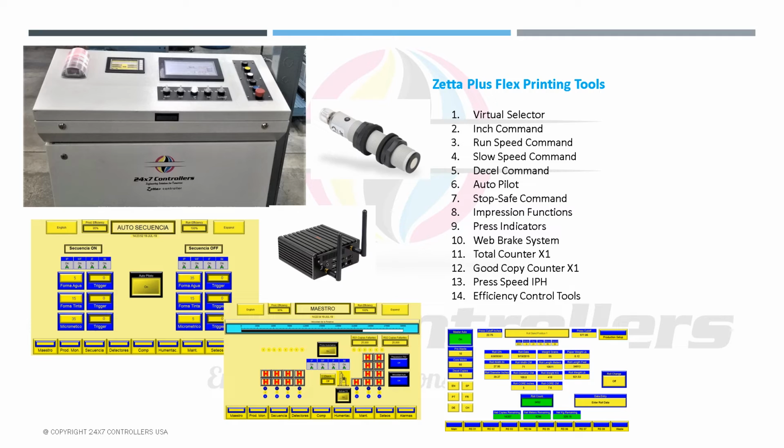Speed for automatic washing of blankets and rollers. Autopilot for a speed sequence in an automatic, controlled, and programmable form. The slow button is available manually and digitally simultaneously. In its digital form, the process is automatically controlled by the autopilot tool, which not only decelerates the machine, but allows it to automatically wash roller and blanket batteries, thus leaving a machine clean and ready for its next edition.